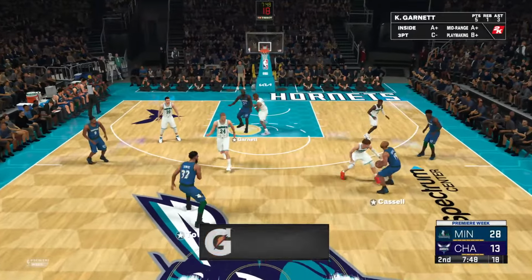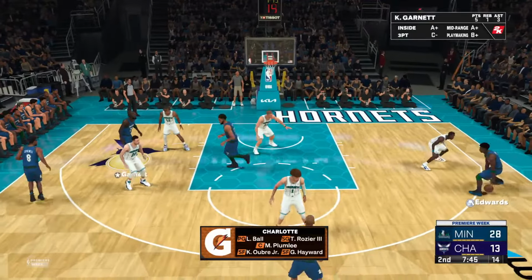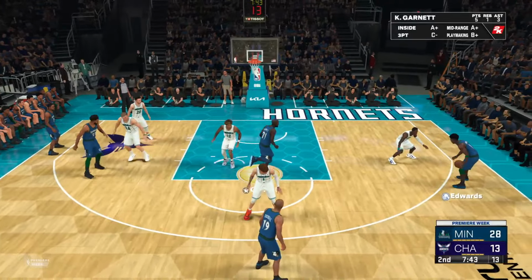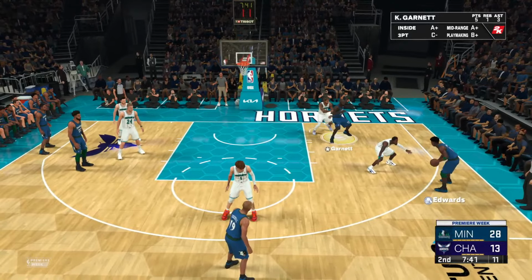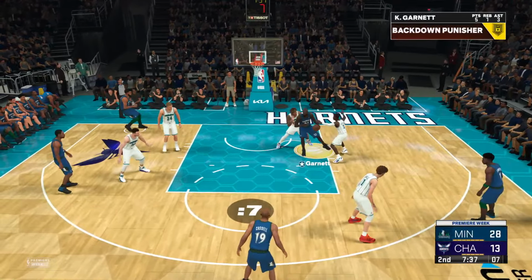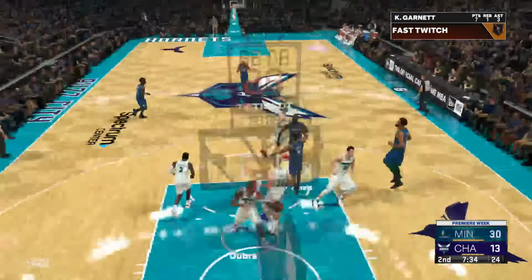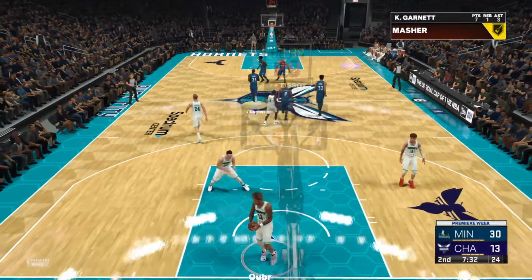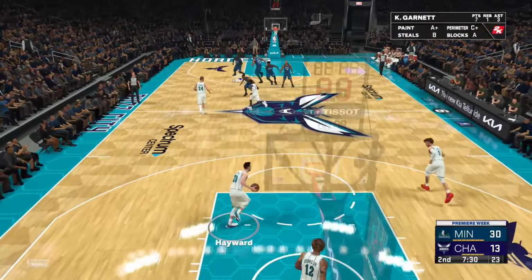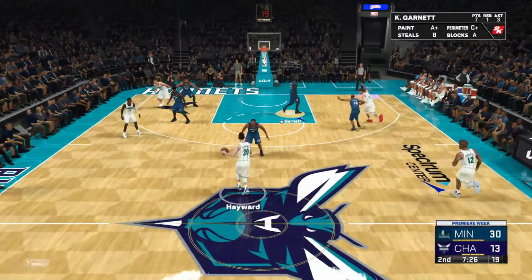Rozier's out there with LaMelo Ball, and it's Hayward. Then there's Kelly Oubre, and it's Plumlee in at the pivot spot, manning the middle. So that's who Charlotte starts the second with. Edwards passes to Garnett. Scoring his third straight basket in 3 tries. Anthony Edwards. And they're beginning to just flat out fall apart defensively right now, especially on the interior.